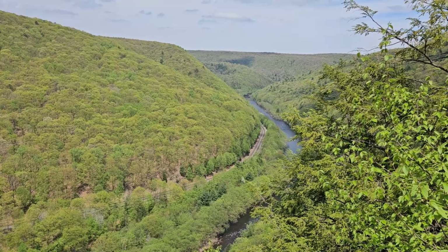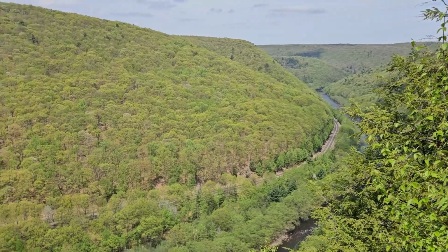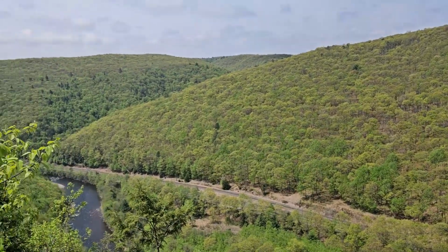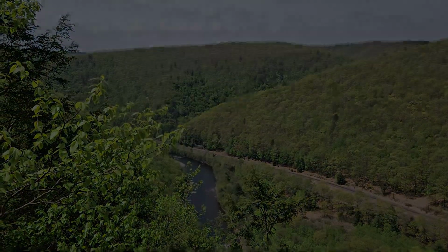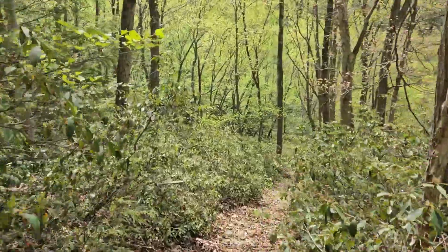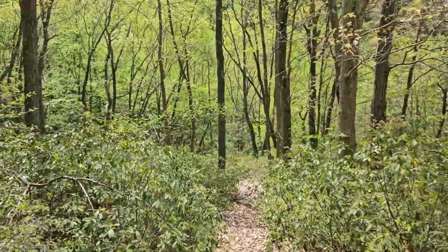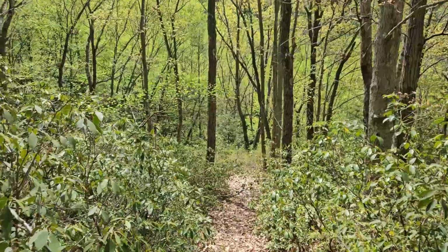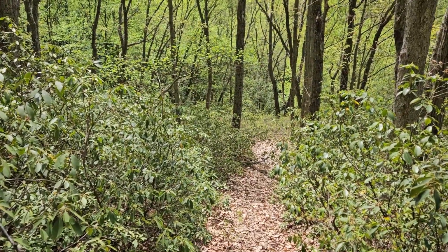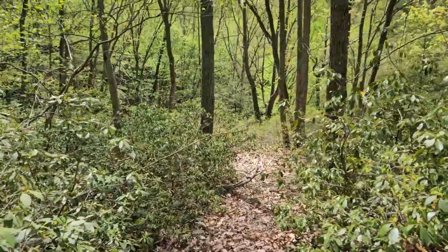Here it is, Lehigh Gorge, from a little bit different angle. From the cliffside campsite overlook, I heard water, and I saw on the map there's a tributary to the Lehigh River that flows through what's called Butcher Hollow. I'm going to stop for a second and you can hear the water yourself. So that's what drew us down here. Let's see if it's worth checking out.